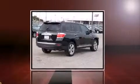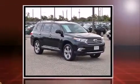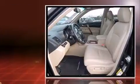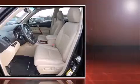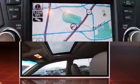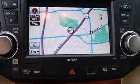Load your family into the 2011 Toyota Highlander. It features a front-wheel drive platform, an automatic transmission, and a 3.5-liter six-cylinder engine. Top features include a split folding rear seat, a tachometer, a built-in garage door transmitter, an automatic dimming rear view mirror, fully automatic headlights, remote keyless entry, and power seats.